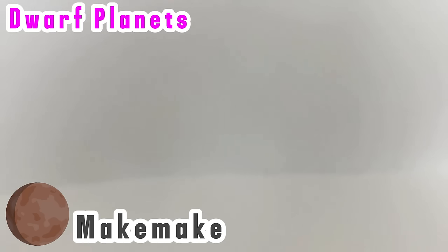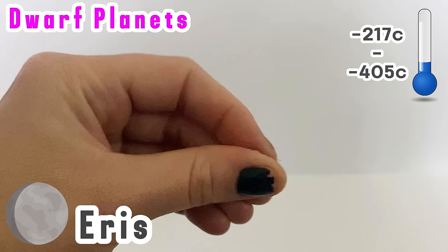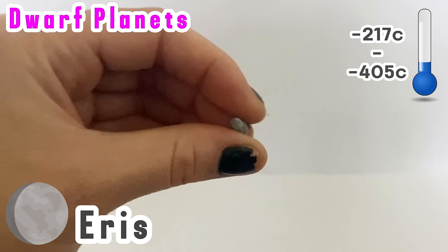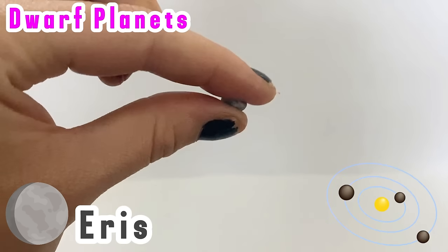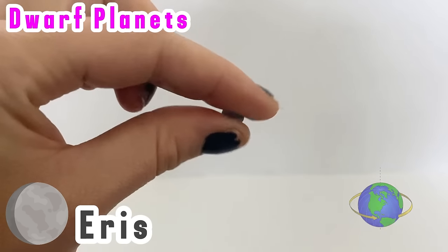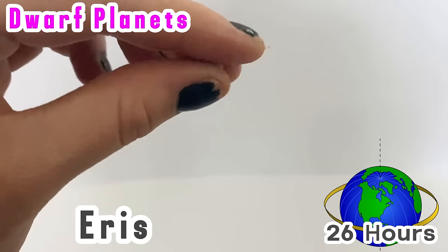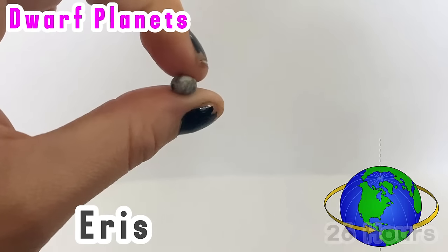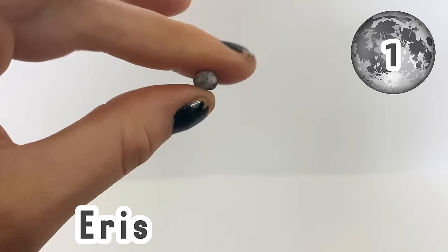So the last official dwarf planet in our solar system is Eris. It varies in temperature from minus 217 to minus 405 Celsius. It takes Eris 557 Earth years to orbit the Sun and takes 26 hours, so one more hour than our planet, to make one rotation on its axis. Eris also has one known moon.